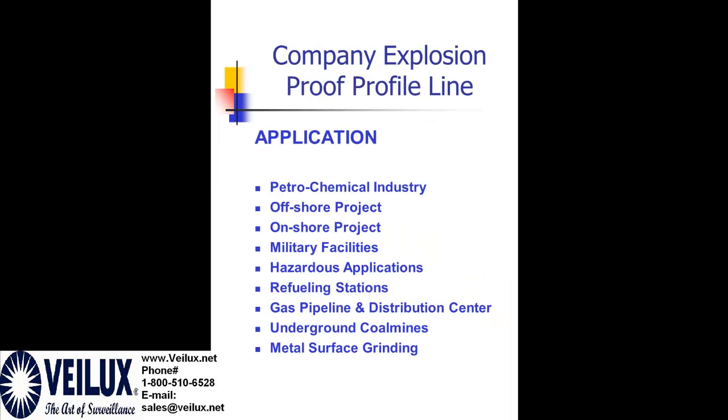First, the explosion proof profile line. It's petrochemical, industrial, offshore projects, onshore projects, military facility, hazard application, refueling stations, gas pipelines and distributing centers, underground coal mines, metal surface grindings is where you will find these, also in cleaning rooms, and we'll also go into some other places you may find these explosion proof cameras and housings.